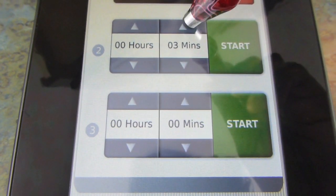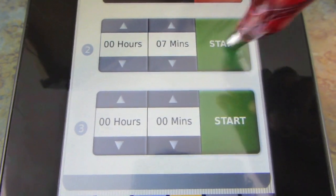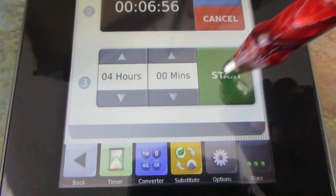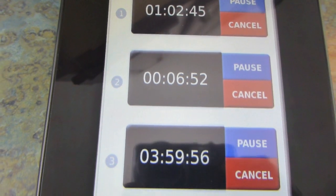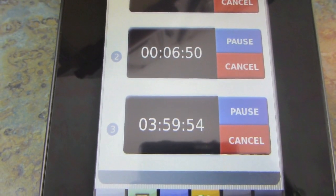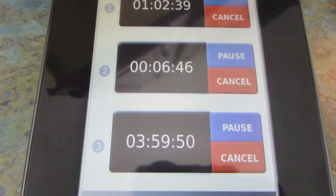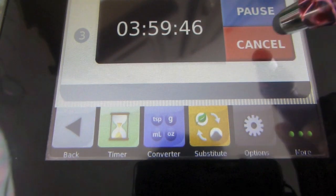So if I'm cooking my turkey, I can go ahead and set that timer. If I'm cooking my casserole, I can go ahead and set that timer. And then if I'm cooking rolls or anything like that, I can do that timer and have them going all at the same time. 3 timers in one. Love it. That's so easy to have. It's right there by your stove and you're good to go. And so then when you're done, you simply can click cancel on whichever timer you're done with, or all of them, however you want to work it, and it works out great.